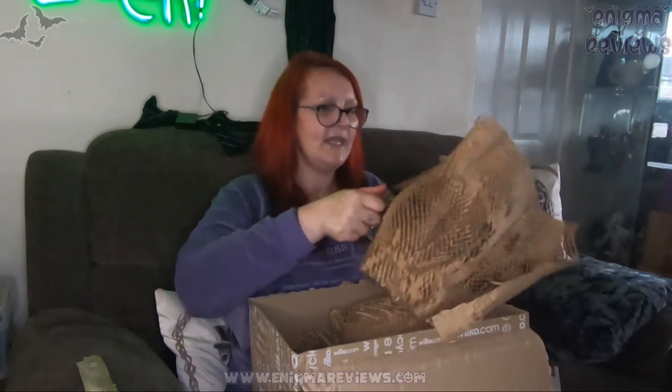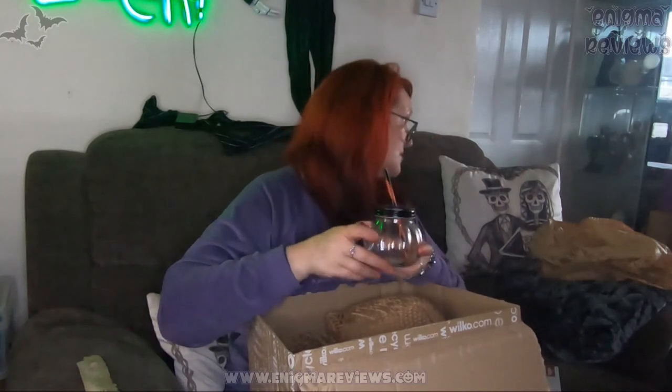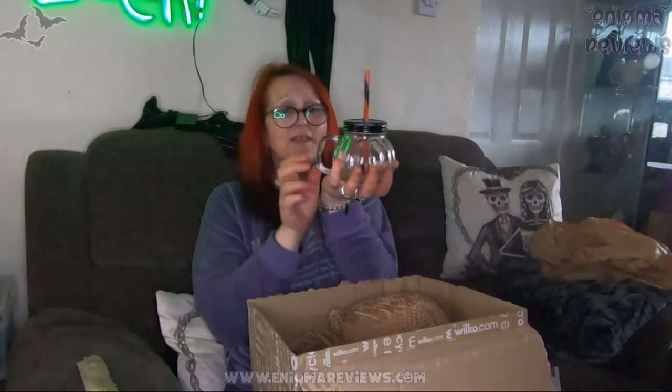Oh, yay! So they had these pumpkin jars, mason jars. I do have skull ones from previous years, so I didn't want to buy any more skull ones because I've got a purple one, I've got a black one, and I've got a clear one somewhere. But I've never seen the pumpkin ones, and I just thought, this is so cute. This was only £1, guys. I really should have bought more than one. I might do another Wilkos order with the other item that I want and grab a few more of these.